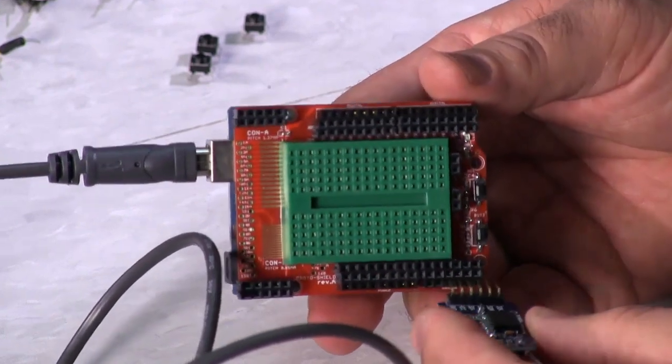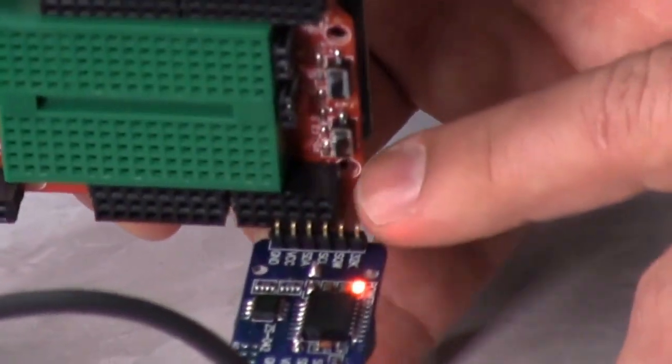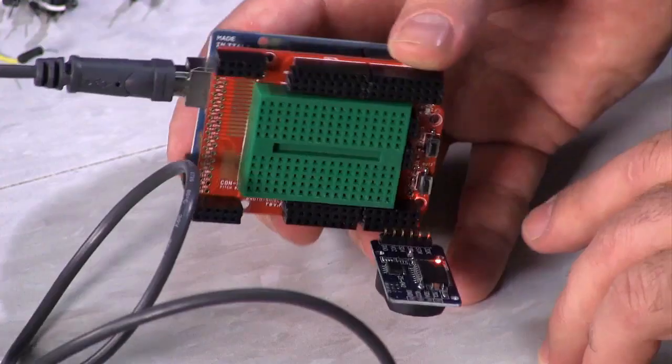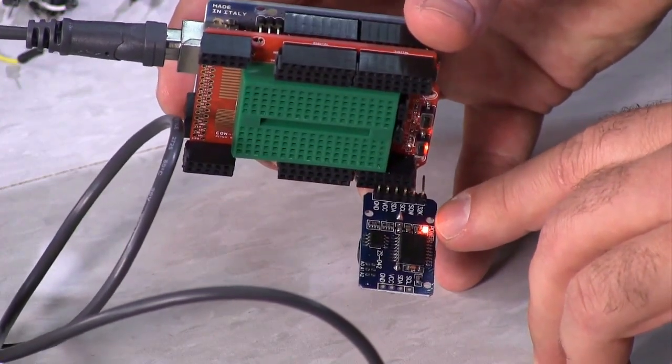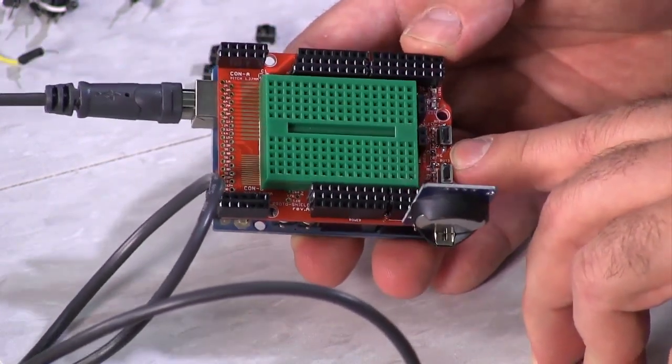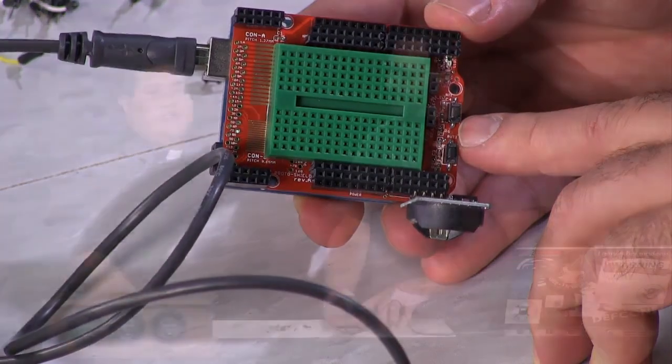So we have to add that in. And again, we've got a couple of extra pins hanging off over here. And so we plug that into the protoboard. And we still have the little power light lit up. I will show you once we get to the code how that works. And in fact, I think now's a perfect time to get to the code. Let's go ahead and take a look at the code.